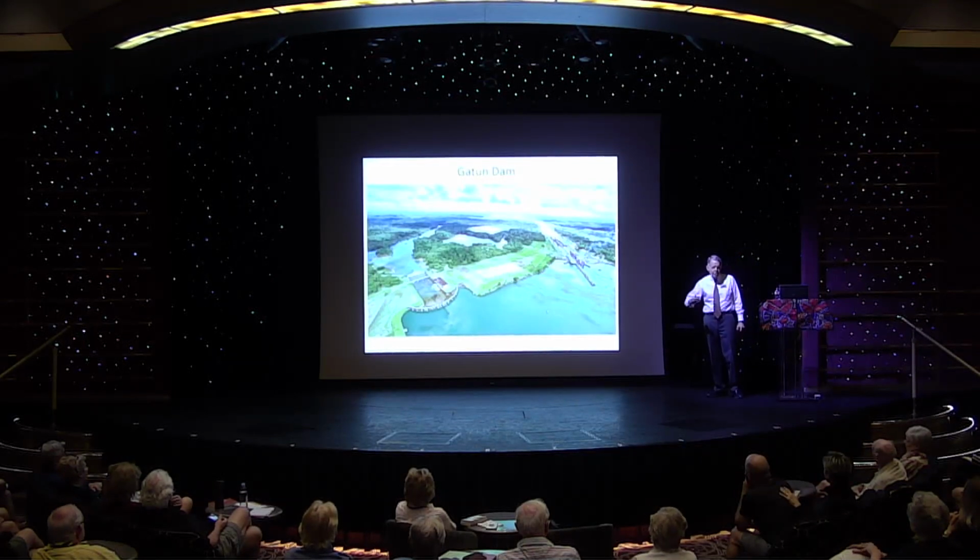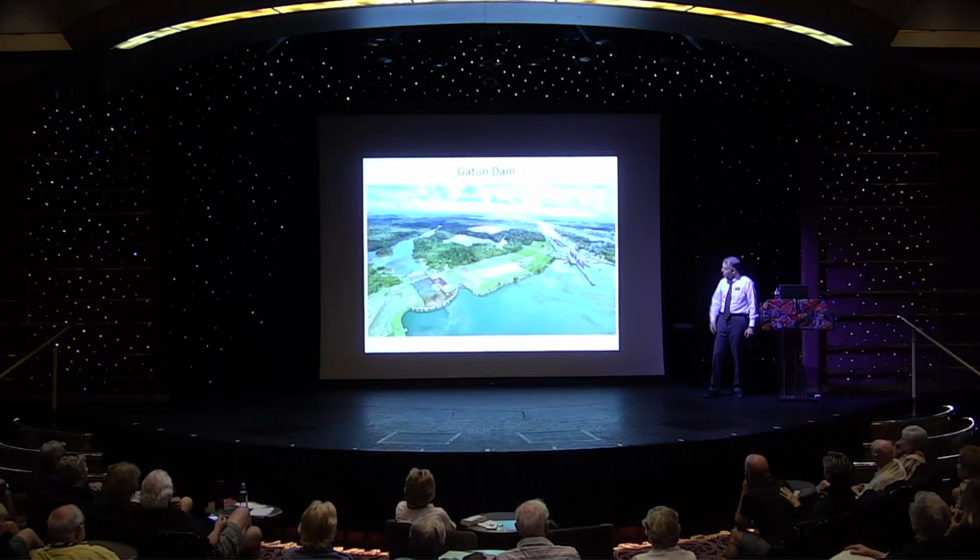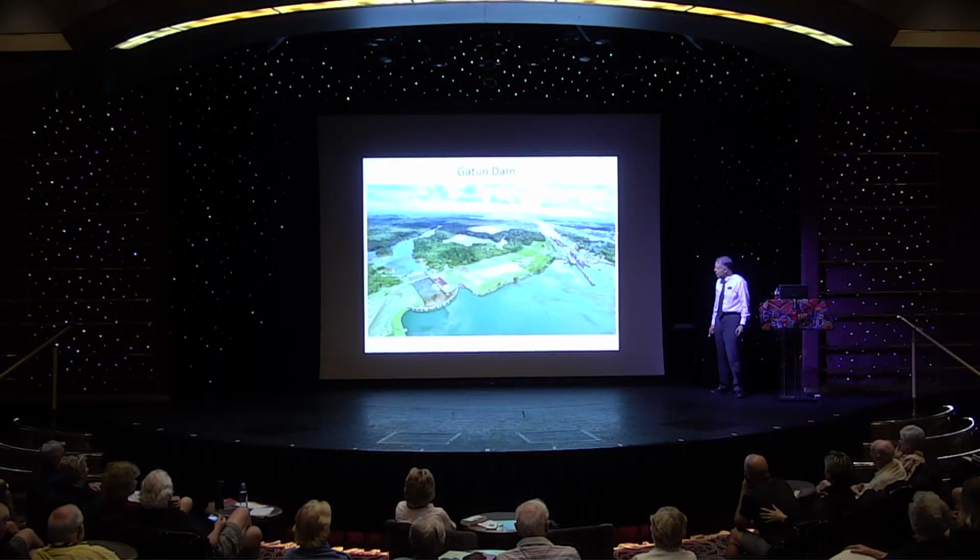And I'll be talking more about the spillway, but there needs to be a way to let the excess water in the lake run off, and that's what it does. And the Chagres River continues below the spillway and then goes off into the Atlantic Ocean.